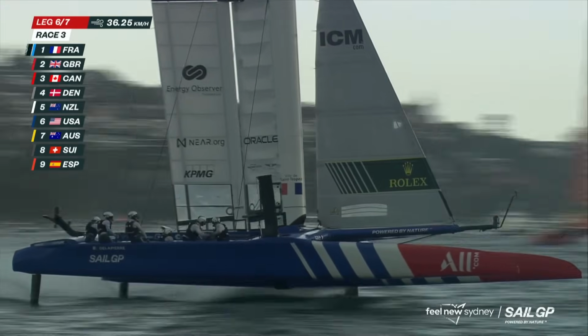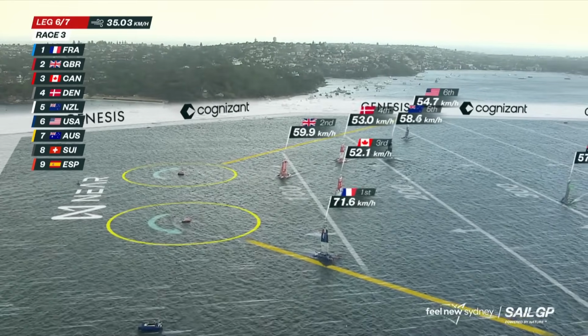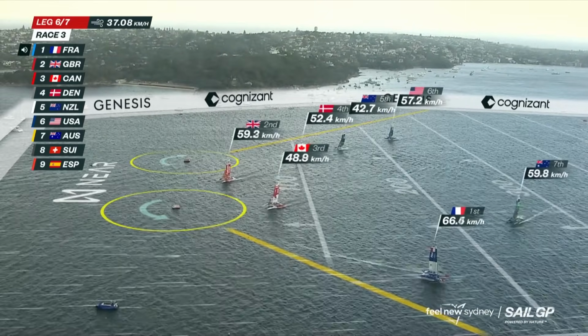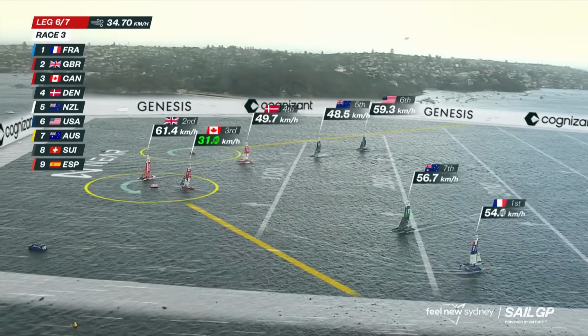Quentin Delapierre makes the turn around gate number 5 on this 3rd and final race. The winners of the first 2, and more importantly, in the overall through 8 events, France is 1 point back of 3rd place Emirates GBR. So a win here in Australia would be huge for them.